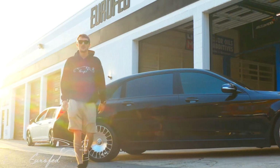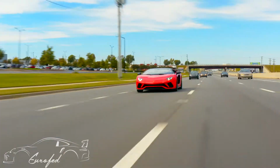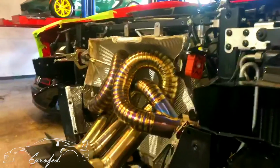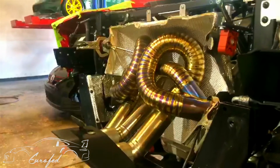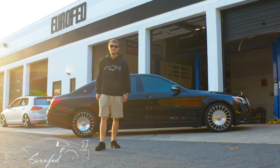Let me tell you about what we got going on because we are rolling. Just wrapped up a 2019 Aventador S, full titanium exhaust. It changed the entire car. Our fabricator Collins really hooked this one up. Titanium from Stainless Bros and Collins Dimes made it amazing.